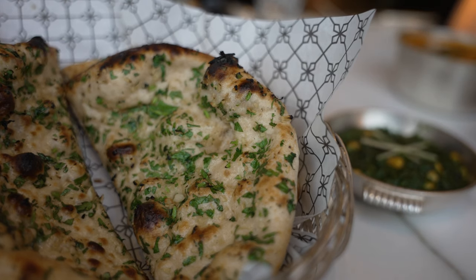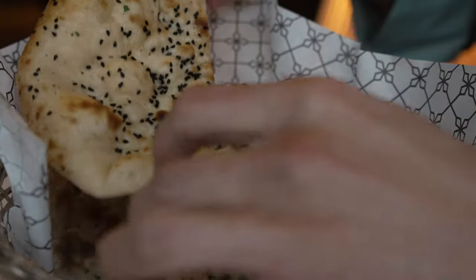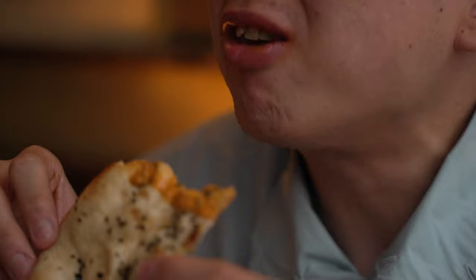And the naan as well, the garlic naan, it's got a nice garlic pungent flavor. The onion naan has that important dough fragrance of a naan. I think that is done very well. I would strongly suggest you eat it on its own. Don't put any of the condiments on, don't put the butter chicken on. Eat it on its own, it's very tasty and very fragrant.